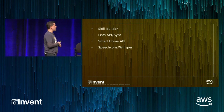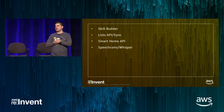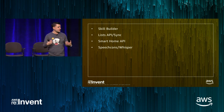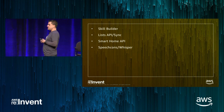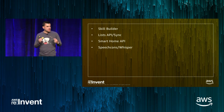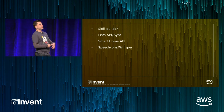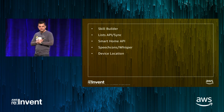We have speech cons and whispers. Part of the experience of having a conversation with Alexa is to have her not always sound the same. How many people here have used a skill and every single time you use it, it's the same answer, right? It gets pretty boring very quickly. So what speech cons do is give you the ability to change the way she pronounces. It gives you the ability to have her whisper, play sounds, and even do emphasis. So if I said something like wowzer, she'll go wowzer or bazinga. And so it makes it very personable instead of just the same thing all the time.